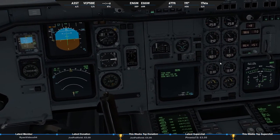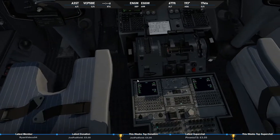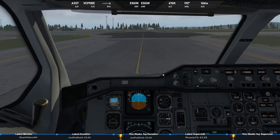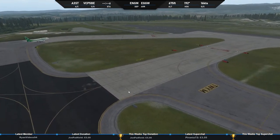Auto brake to max. Rejected takeoff brakes armed. Transponder code is set. Weather radar will turn on as well, and that does work. I was testing it yesterday and I saw weather displaying on Active Sky. So put that over to System 1. We'll definitely need that today with thunderstorms forecast. It's going proper full flow all the way around from 1.